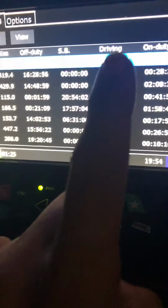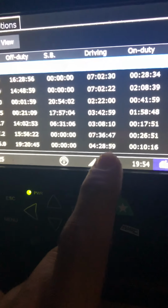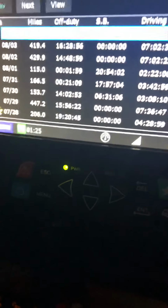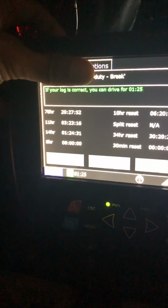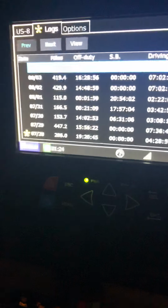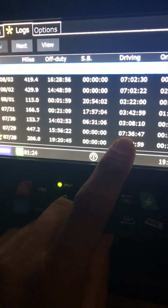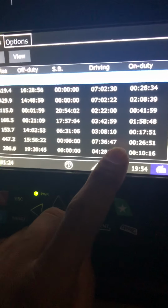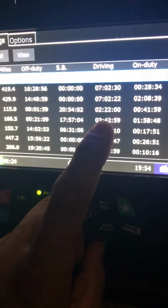So at midnight, I'm going to gain the amount of time that I was driving 7 days ago. So I'll get 4:28:59 back. So you basically add that amount of time to your 70 hours, so it'll be 24 and whatever minutes is what I will get. And each day is the same thing. So tomorrow at midnight I'll get 7 hours and 36:47 back. The day after that would be 3:08, and then so on.